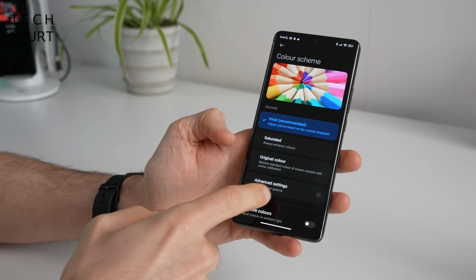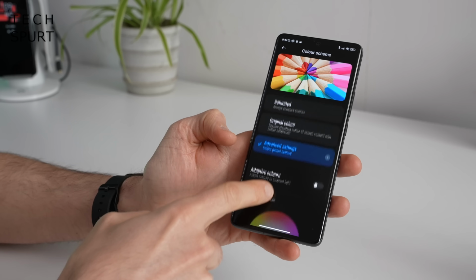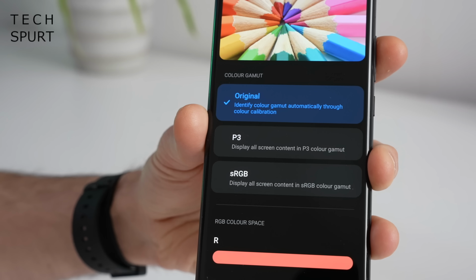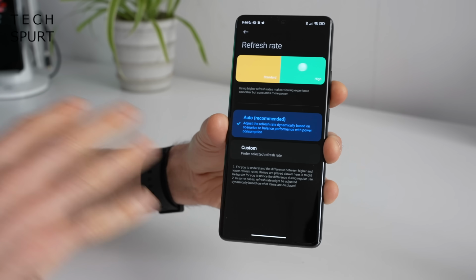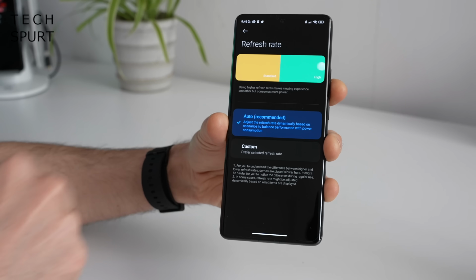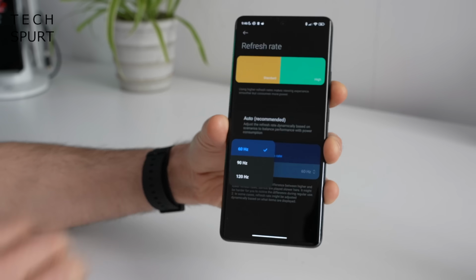And you can change up the color output here in the display settings if you would prefer. So you can have adaptive colors as well. So for instance, blue light filtering in more ambient light. You can set it to the P3 or the sRGB gamuts as well if you'd prefer. And yeah, verily, you do have LTPO AMOLED tech here. So basically you've got the full refresh range supported from 1Hz all the way up to 120Hz. You can leave it on auto mode if you like, otherwise you can actually custom select between 60, 90 and 120Hz refresh if you want it stuck on a particular level.